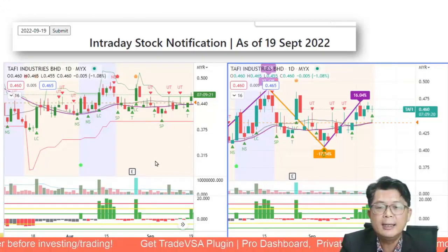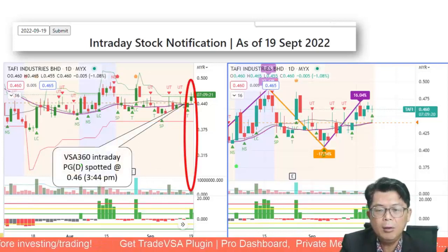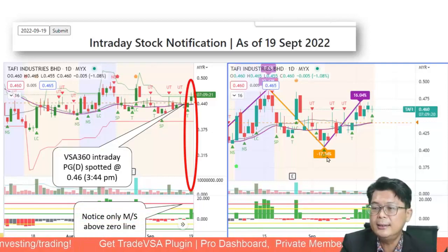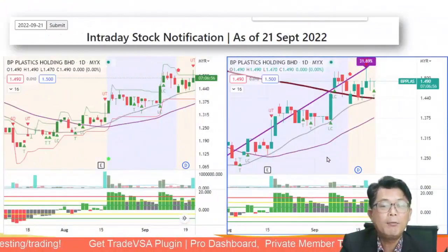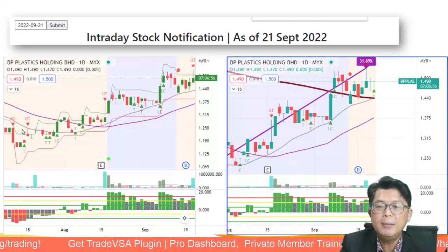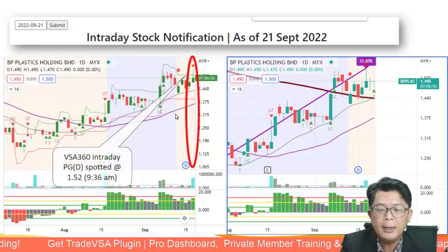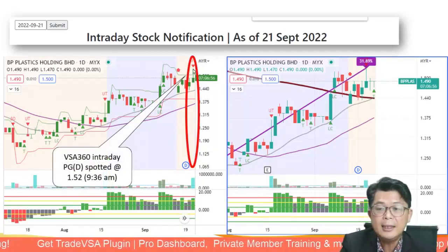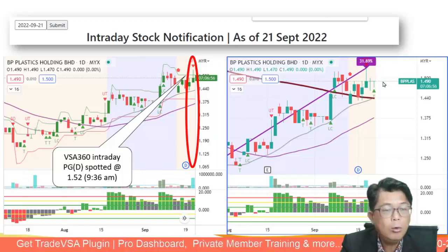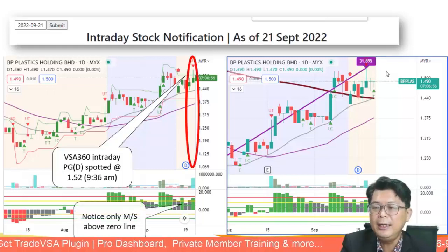Then the next one is Tafit. You can see here we picked it up on the 19th of September at 3:44 p.m. at 46 cents, still waiting for the profit target at 47 cents. Then on the 21st of September, this was the one I talked about, BP Plastic, which turned green pentagon around 9:36. But remember, it did finish off as an upthrust. Since then, the market is still holding up, and we are still targeting our 3 to 4% profit in here.